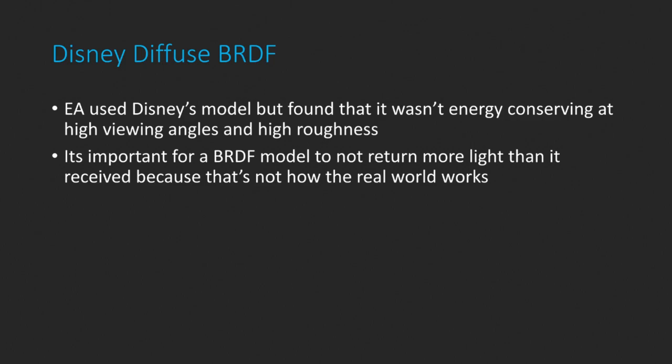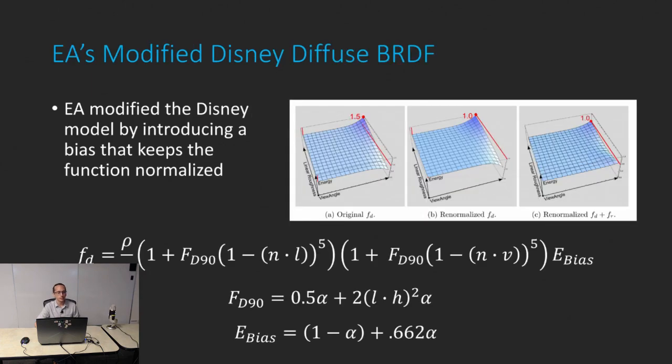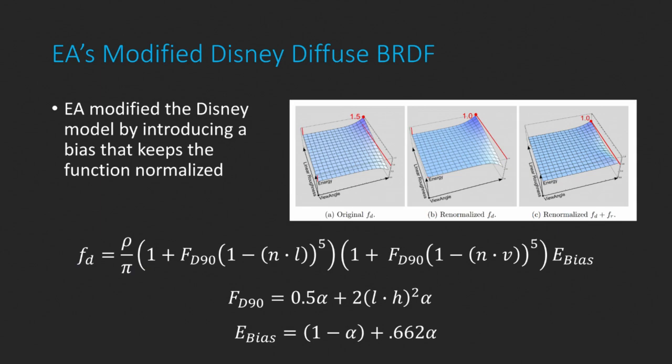So when EA was working on the Frostbite engine and they wanted to use Disney's model, they said, okay, that's a good starting point, but they found it wasn't energy conserving. What that means is that it's really important for a physically based renderer to be energy conserving, which means that it doesn't output more light than it received. You can't create light out of nowhere. And to be physically based, you need to make sure you take that into account. So what EA did was they took Disney's model, modified it, and added a bias factor so that at high roughnesses and high view angles, it brings the value back down and keeps it normalized. And so this is the formulation for EA's modified Disney Diffuse BRDF. And this is what I actually implemented for my thesis.